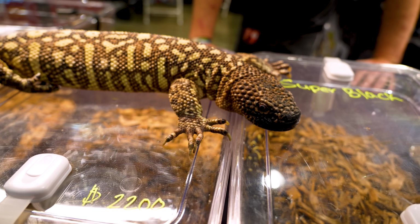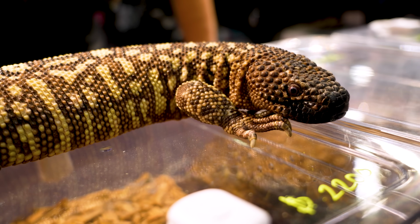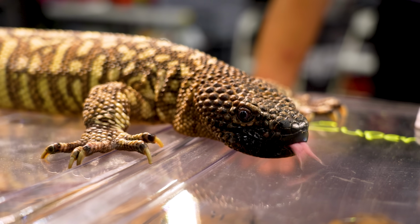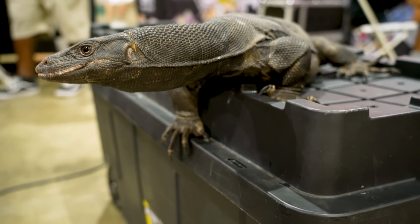Capital City Pythons showed me the biggest, most insane Gila monster I've ever seen. This dude is an absolute unit and a puppy dog. And of course he had a black dragon too, because I just didn't need to be any more jealous that everyone has them except for me.